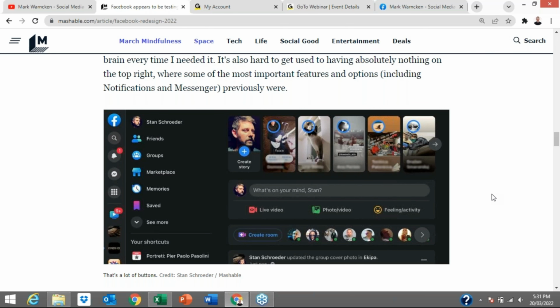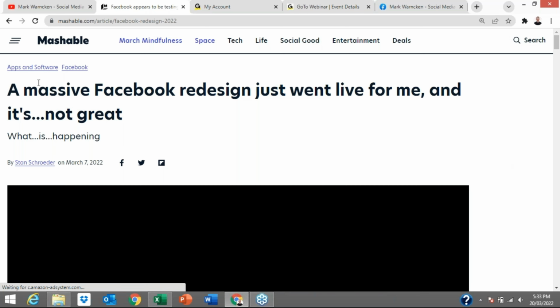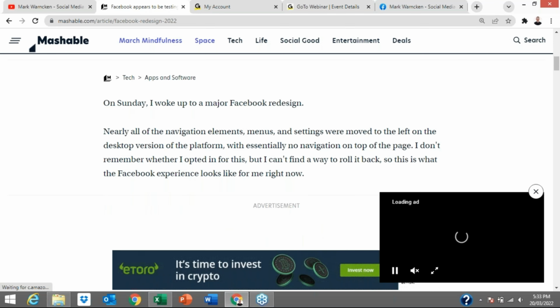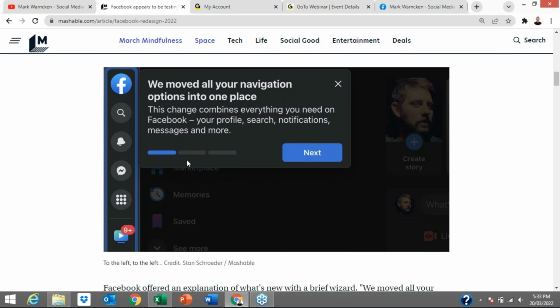Is this Facebook's new design layout for 2022? Some users around the world have noticed this new design when they logged back into Facebook. Now, I haven't been able to find out too much information about it yet, but I did find this blog article by Stan Schroeder on the Mashable website, and he says here he woke up on a Sunday morning to Facebook's new design. And these are some of the images that he has included in his blog article.